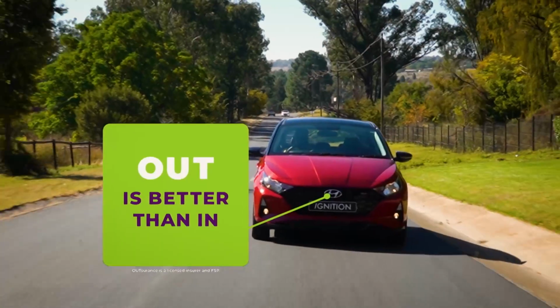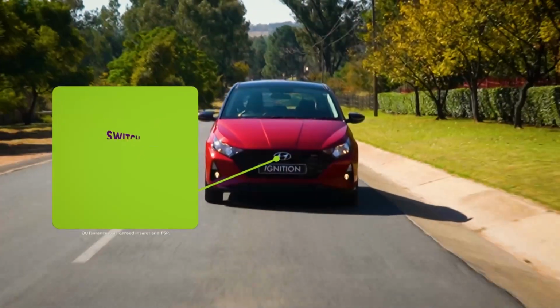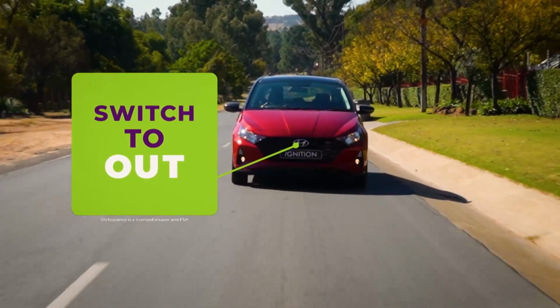In terms of safety, you do have 6 airbags in this car, so that's a very good thing. And you do have ABS and EBD, which is something you can now expect in a vehicle of this segment.